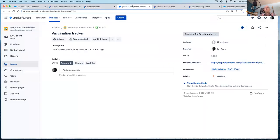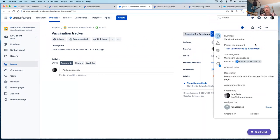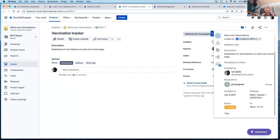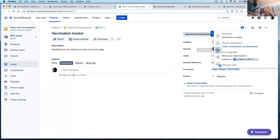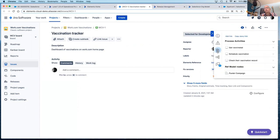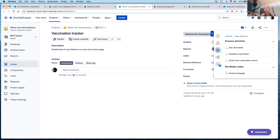Let's see whether that has now finished. There we go. If I pop that right panel, I'm in Jira here, for those of you who don't recognize it, but everything I was looking at inside Elements for this user story, you can see is now inside Jira. So if your dev teams are working in Jira, they now get access to all the insights and all the information that you've been putting in associated with that user story. And again, if they have Elements licenses, they can start to add their own documentation if they want to.